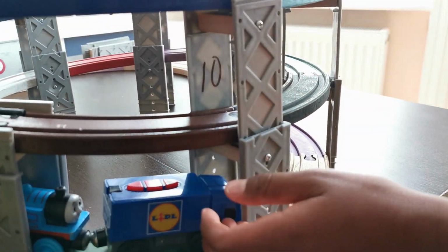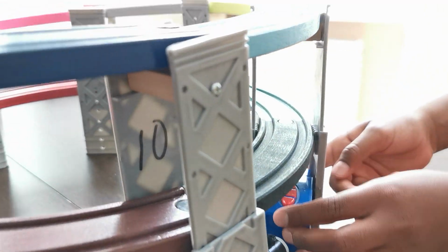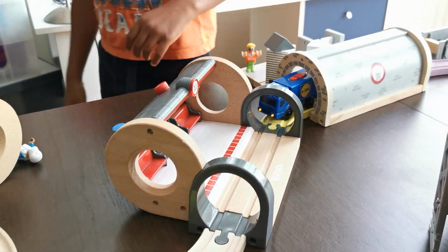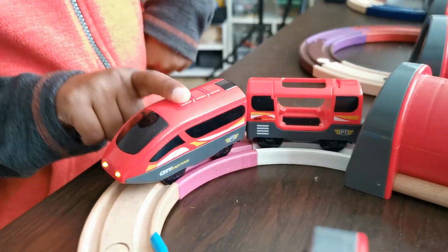Do you like spiral? He's going quick here. Maybe that's why he crashed. Oh, he keeps crashing now. Okay, and now he's out. Now let's see if this one can go up that hill. Let's see.